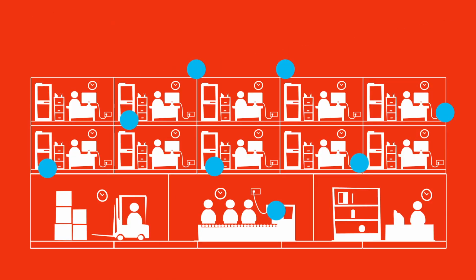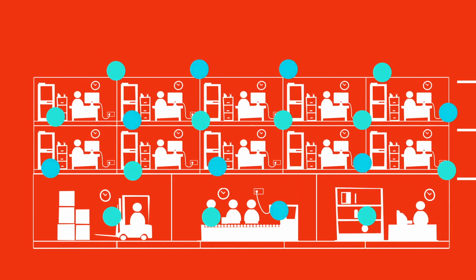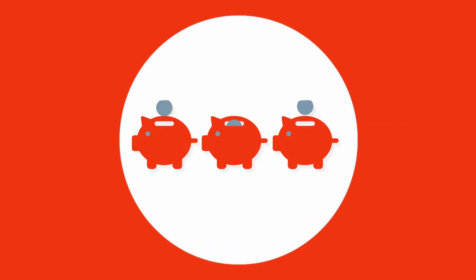We implement additional hardware to optimize performance. We add controllers to enable real-time monitoring. We become smarter with energy usage. We avoid wastage. We make significant savings.